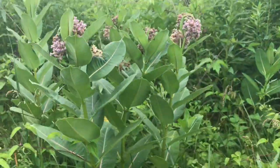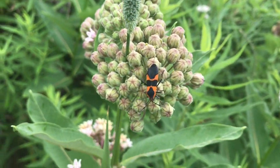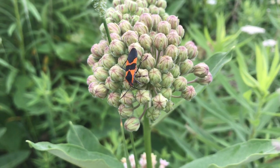It's the host plant for monarchs. Host plant means that it's the only plant that the monarch butterflies will lay their eggs on, the females. And the caterpillars will only eat milkweed. Isn't that cool?